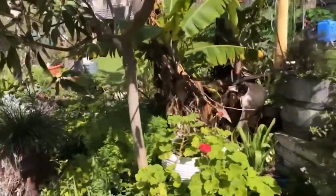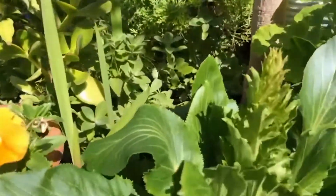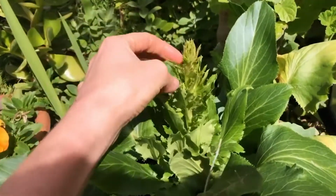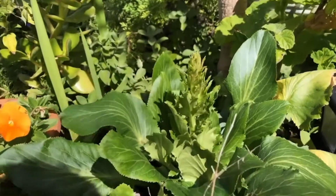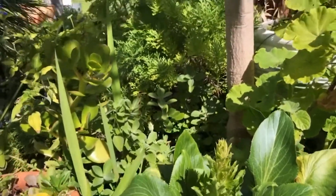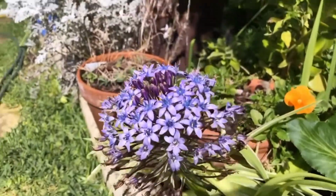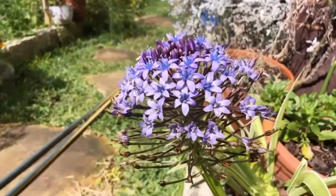And then this thing down here, I have no idea what it is, but I've been growing it for like a year and a half and it's finally sent out these big weird things, so I'm very excited to try and find out what that is. And then this guy that I showed you a little while ago is now covered in flowers.